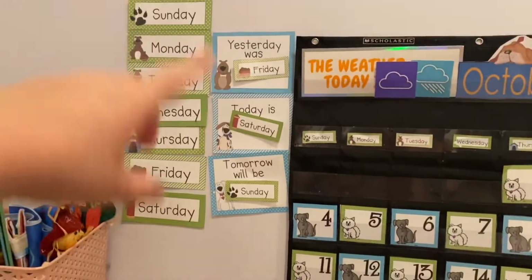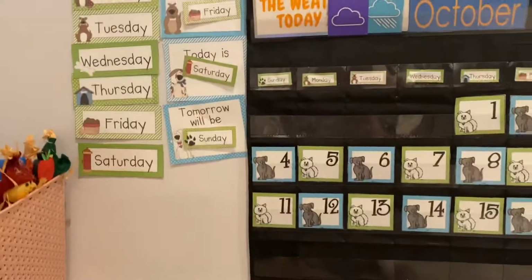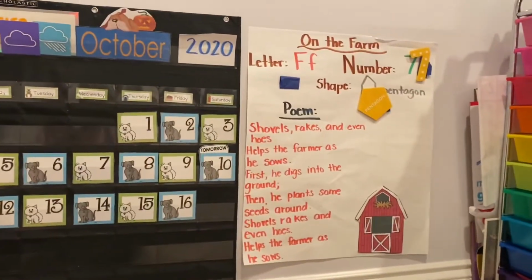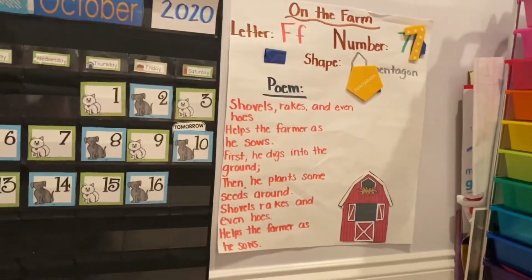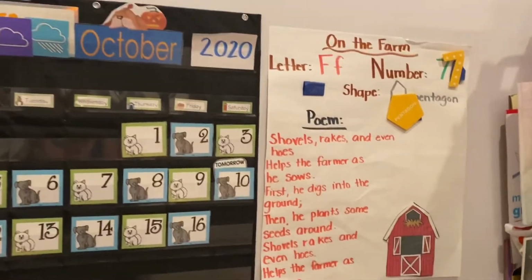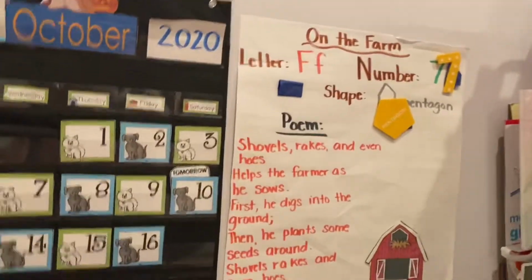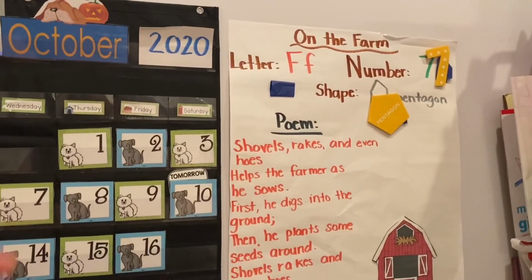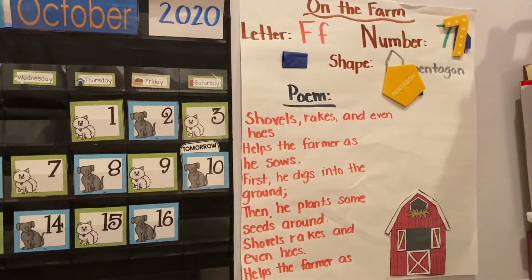And we change what was yesterday, what's today, what's tomorrow, and she's really good at doing that now. So right next to our calendar, we have our focus board, I guess you could say, for preschool. So really for toddlers. I am doing the play preschool curriculum from Busy Toddler. It does give me a poem and a song and a letter of the week.